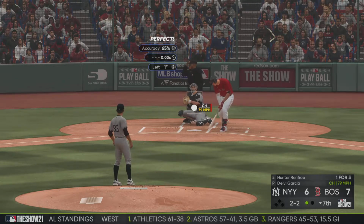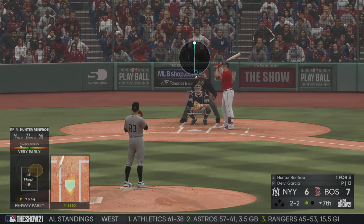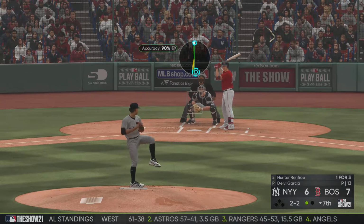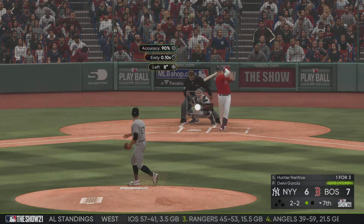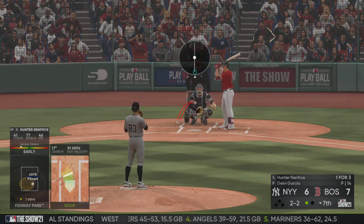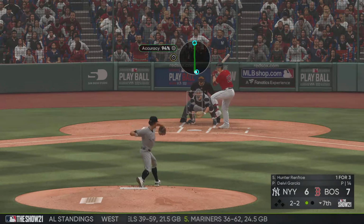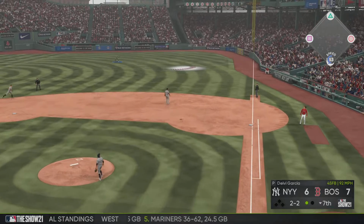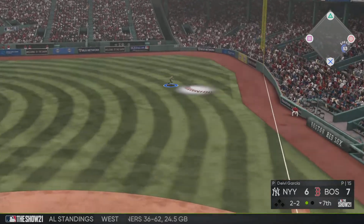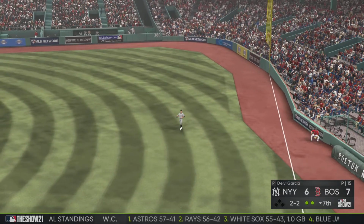Even 2-2 count to Hunter Renfroe. Here now the 2-2. Out in front there as this one's pulled off to the left side. The 2-2 one more time. Skied into straightaway right. After it is Gardner. He tracks it down and makes the play to record the second out.